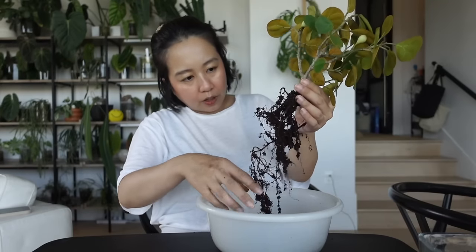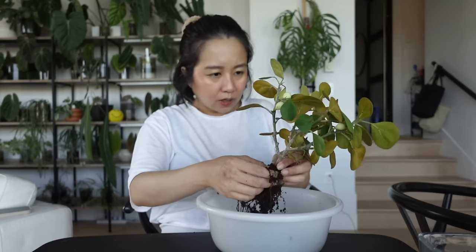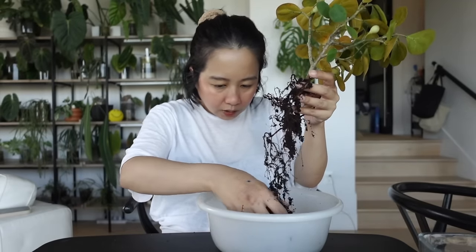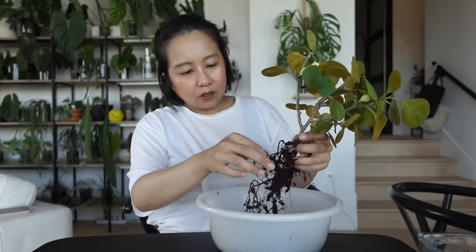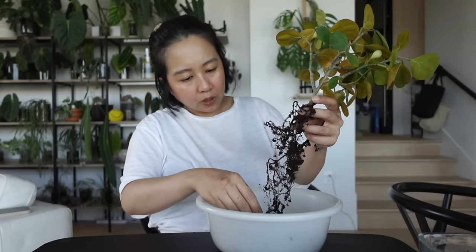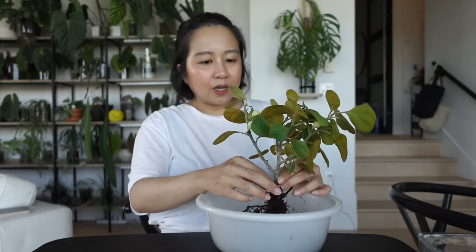Poops. Okay. The roots look great. I don't know what's going on. I don't know why. There's no root breakage, like just a little bit, but nothing that is looking suspicious or anything. That's very weird. It's not root bound, but it just looks a little yellowy to me. I don't see any pests. I don't see any spider mites.